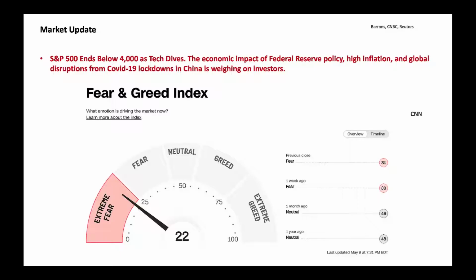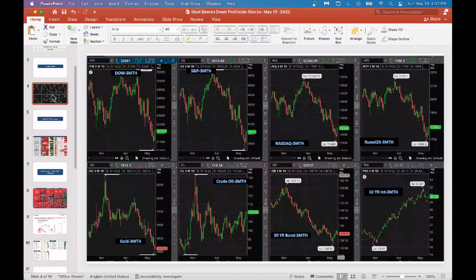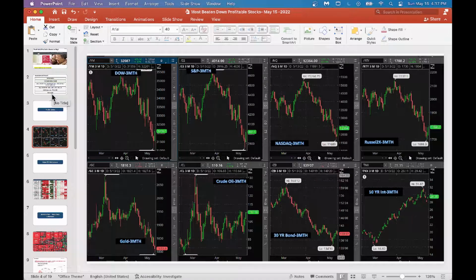All right, now let's jump in here and look at the fear and greed index. I think we talked about this already, so we got to be careful. We are in extreme fear zone. I will remove this. We already talked about this. We are in a very extreme fear zone right now.